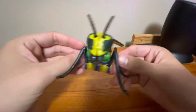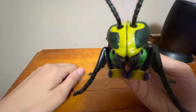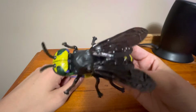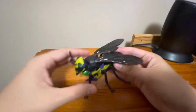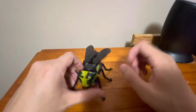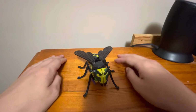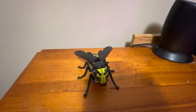Yeah. That's his creepy yellow jacket mode. The character Buzzsaw, I don't know too much about him. I think he's in the Beast Wars comics, but yeah. I've never read the Beast Wars comics.